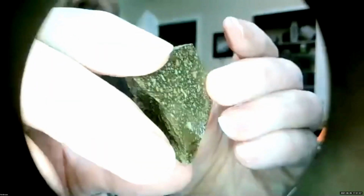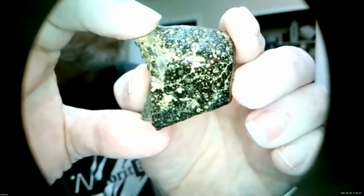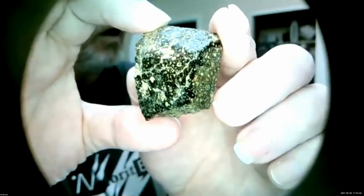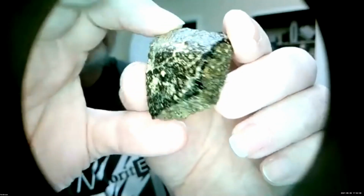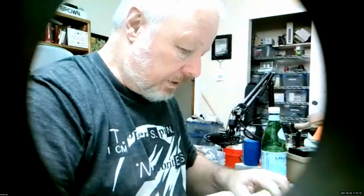So this piece, this one was pre-sliced, and this piece is the main mass. Wow. Oh my. And Chris is working on classifying it. That's Chris Herd in Toronto. Yeah, so that's in progress.